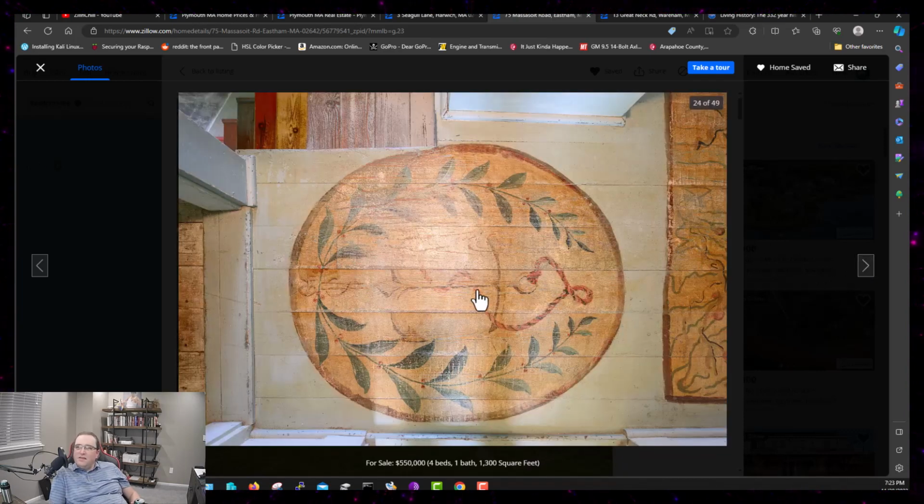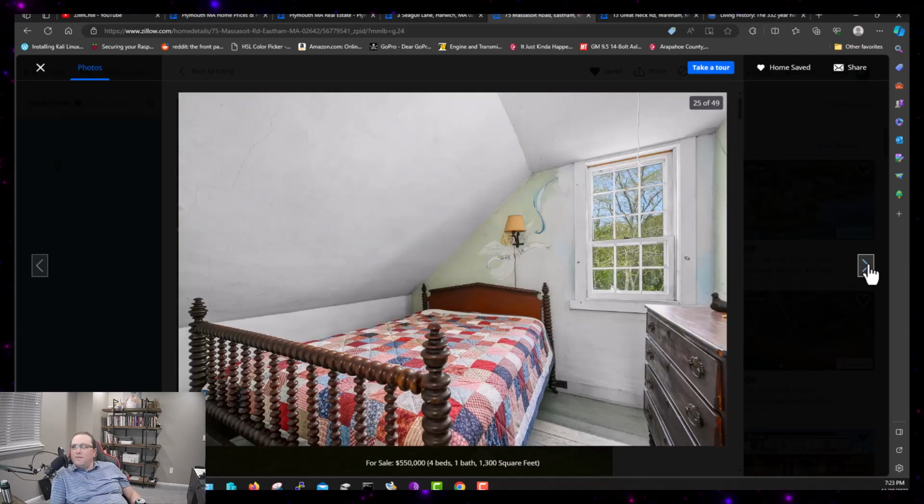This is painted onto the wood floor. That's really cool. Because obviously that's hand painted. Someone went through and did that. Looks like they painted rugs. I'm kind of digging the different colors on that staircase too. That's cool. Very rustic. You got bedrooms up in the attic area.